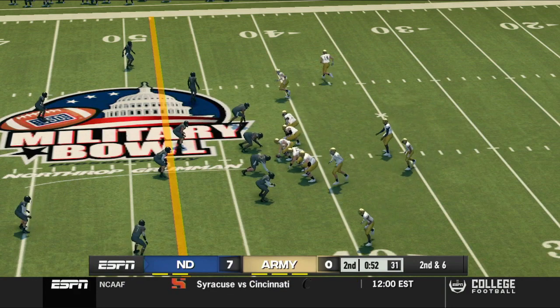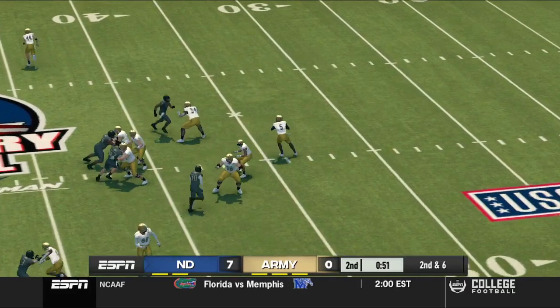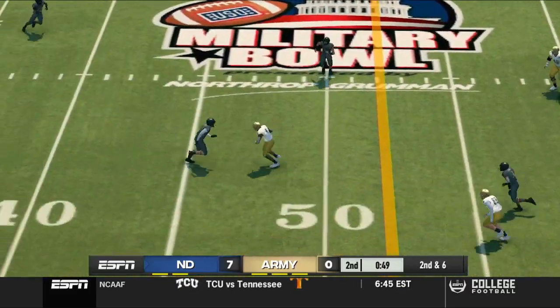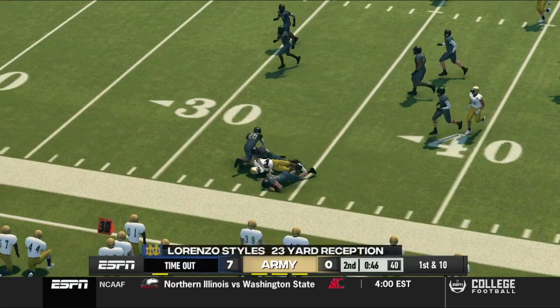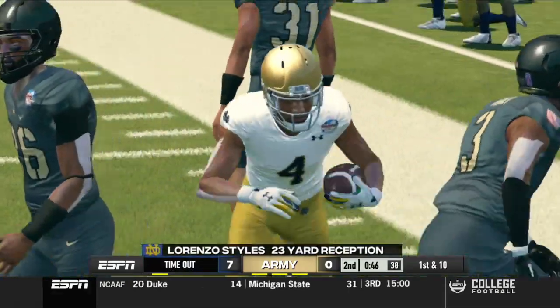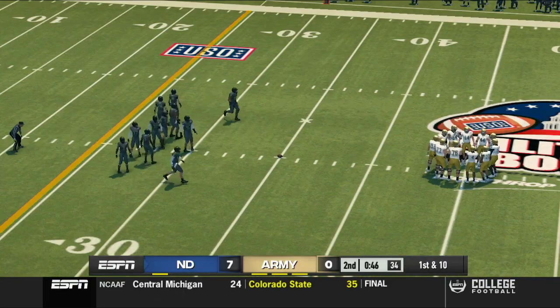From their own 42-yard line, second down. And they make the stop around the 35-yard line. Good pitch and catch there on second down. Yep, it was good enough to get him a first down. That's just a nice play.